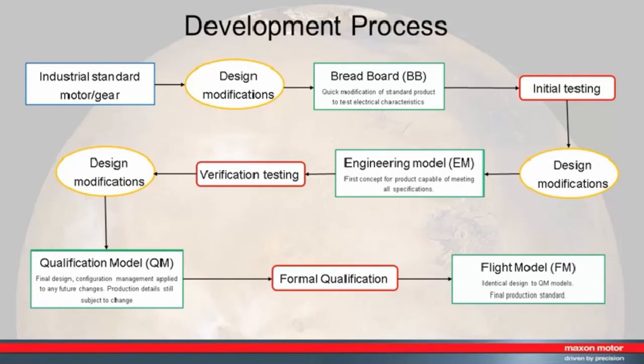So I'd like to move on to the final part here, which is describing how we develop motors for use on Mars. So how do we take an industrial motor and end up with something that's suitable for use in a completely different environment? And this chart sort of shows the main development steps that we go through. So we start off with an industrial standard from our catalog. We have our specifications from our customer.